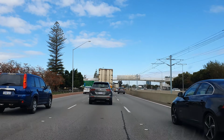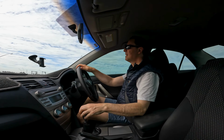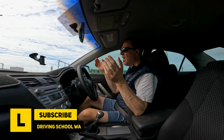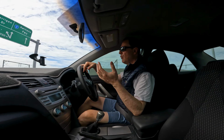A little flick on the freeway at 100 kilometers an hour could be very dangerous. You can see how little pressure I'm putting to the steering wheel. So you can go perfectly straight without applying too much pressure to the steering wheel.